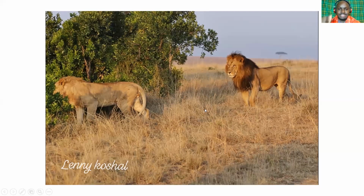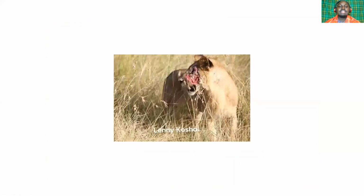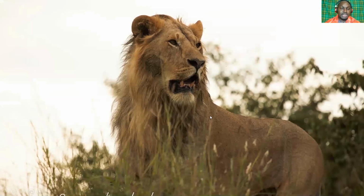When they get chased out of the pride, they actually go with a lot of injuries. As you can see, this young male lion got the injury from the big male while fighting when he was being chased out of the pride to go and form his own pride or get his own territory. So this young male moved out of the pride, and they try to come together as brothers of the same pride, or even as neighbors of different prides.